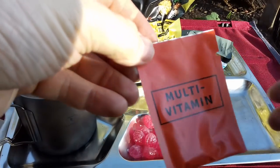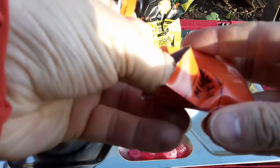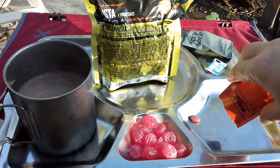It's time for the multivitamin. So I believe it's just a tablet. There we go.